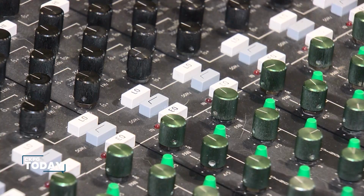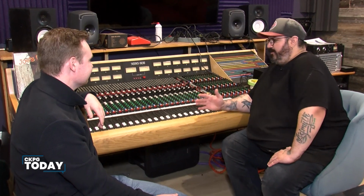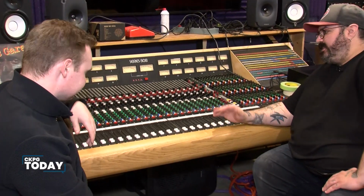Talk to me a little bit about the style of this, because people might wonder if things changed since Frank Zappa used this. It's obviously a long time ago, but it's still as good as new, is what you were saying. Yeah, so an analog board, that's what started everything. Anything from the 50s to even the late 90s.